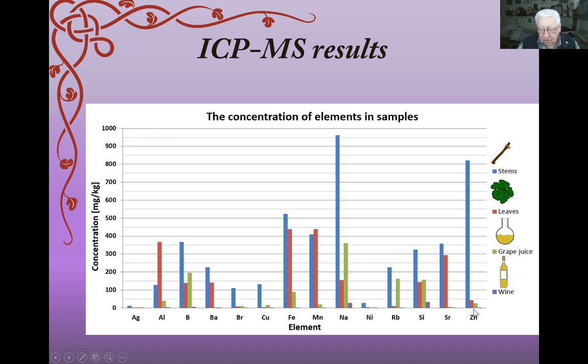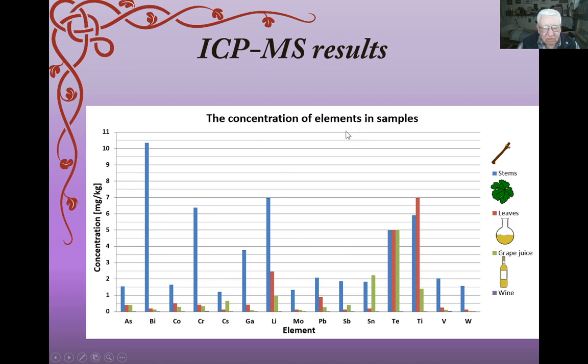And zinc, for example, is present in stems, maybe due to artificial fertilizers, we don't know because of what. It's 800 milligrams per kilogram, but in wine is reduced. Concentration of next elements: arsenic, bismuth, chromium, etc. Each part of each diagram we may discuss. And what is important is that only some of the elements are migrating to the wine. They are concentrated in roots, in stems, in leaves, in grappa juice, but after fermentation the amount of these elements is strongly reduced in the wine.